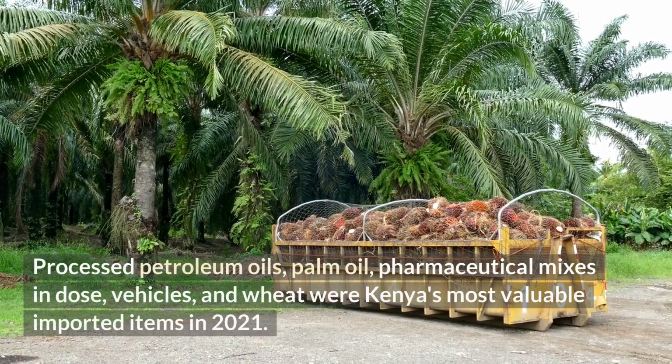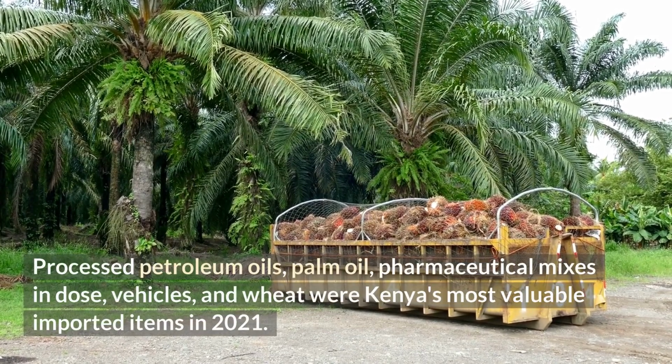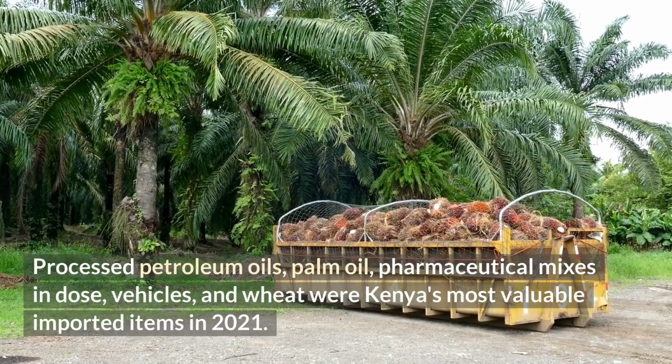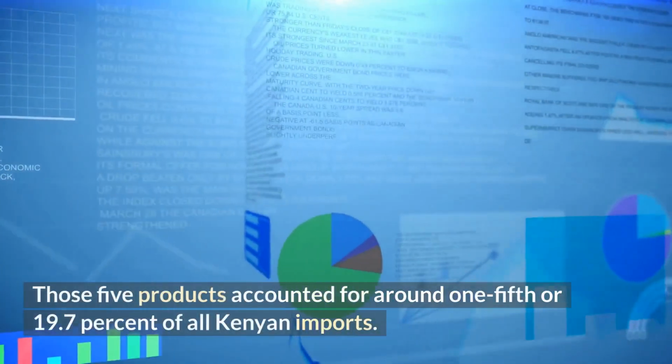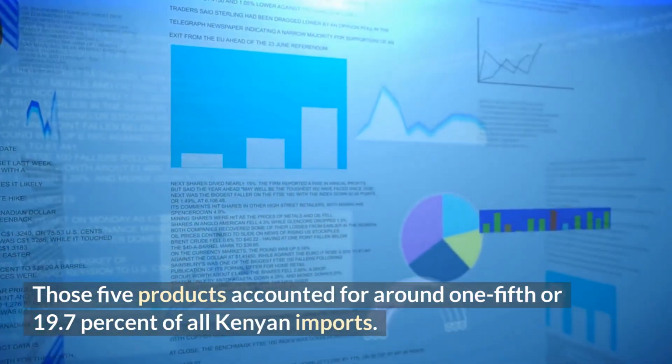Processed petroleum oils, palm oil, pharmaceutical mixes and dose, vehicles, and wheat were Kenya's most valuable imported items in 2021. Those five products accounted for around 1/5 or 19.7% of all Kenyan imports.